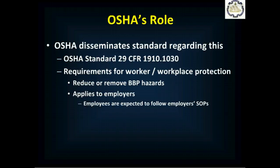Now, the rules that guide your practice may not necessarily be from the Occupational Safety and Health Administration, but in the U.S., they disseminate a standard regarding this, and it requires worker and workplace protection to reduce or remove bloodborne pathogen hazards whenever possible through changes in technique or changes in technology. And while the rule applies to employers, written in that rule is an expectation that the employees will follow the employer's SOPs, and if they fail to, they may not receive protections.